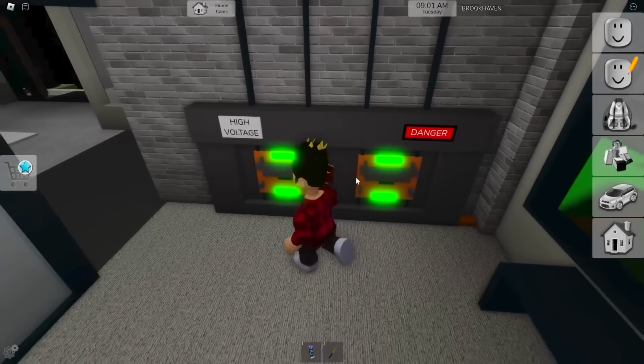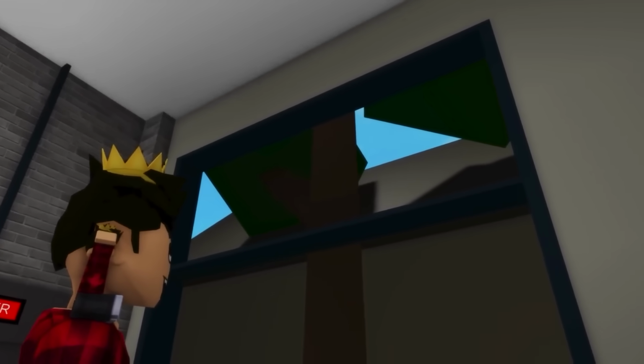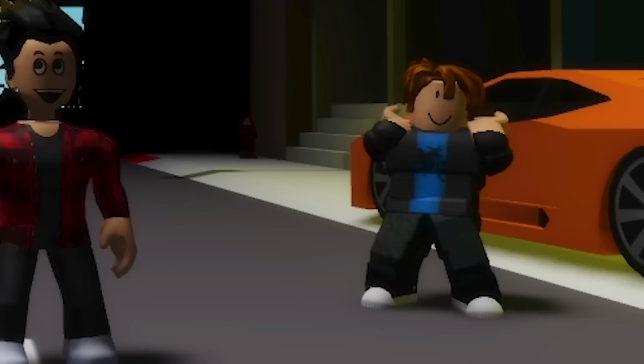So, allegedly, everything should be dark now. Well, I really doubt that. The sun is shining bright. At least from what I can see from inside here, it can't be that different outside, right? Let's get outside and see. And wait, what happened here? What did you do to Brookhaven?